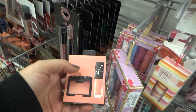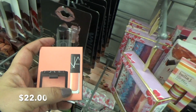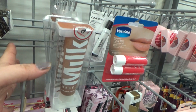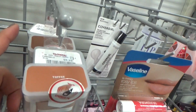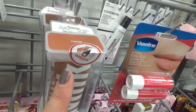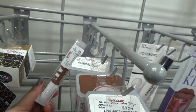Little Baby NARS kit hanging out back there. It looks like a mini, probably, of the blush that I don't like the name of, and a little baby lip gloss. It's $12.99. They have four of the Milk foundations, the Blur Liquid. They're all in deep colors. We have Coffee and Deep, and that looks like all that they have. They are $9.99. There's even a concealer hanging out back here. It's in another deep color. Concealer is only $7.99.